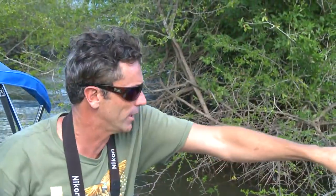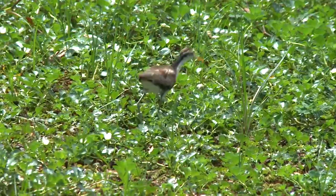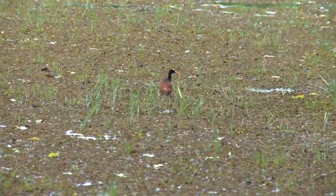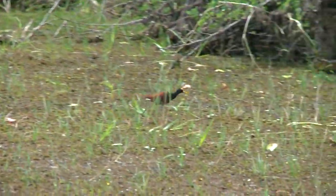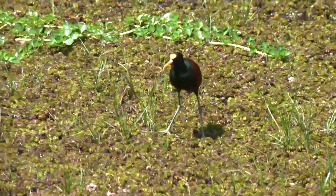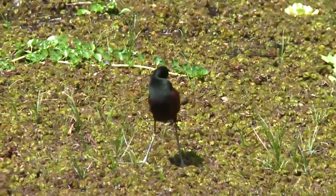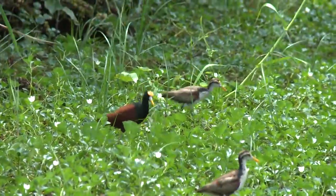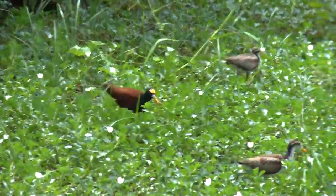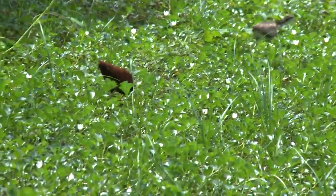Look at all the jacanas, look at all the baby jacanas. These are northern jacanas, and look at them walking on the floating vegetation here, hence their name Jesus bird. What's really interesting about these northern jacanas is they're polyandrous, which means that the female is the one that will mate with many different males, and the male is the one that's left with the responsibility of hatching the eggs and bringing up the youngsters.